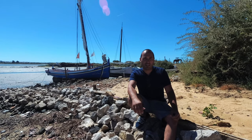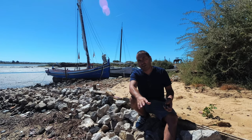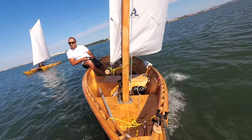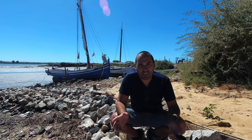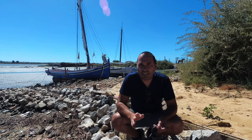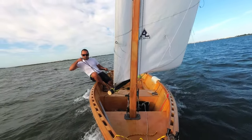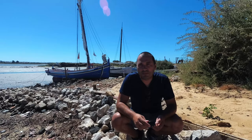On the way to Rat Island, the wind picked up to about 5-6 knots, which was just enough for a nice relaxed sailing session. By the time we left Rat Island, the wind was around 9-10 knots, so it was absolutely perfect. Some really long broad reach legs, a ton of fun, have a look.